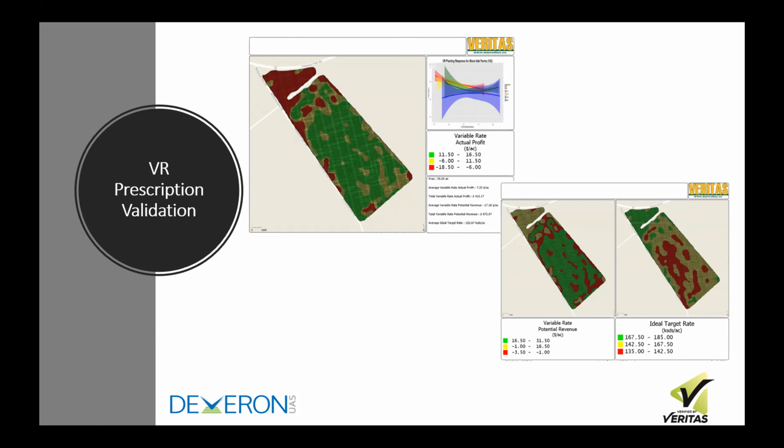The potential in this field was for just over $17 an acre profit, had we had our crystal ball and were able to hit the perfect population for that growing season with the weather we had. The graphs on the bottom right show what the ideal target rates were, and the variable rate potential revenue that we could have made.